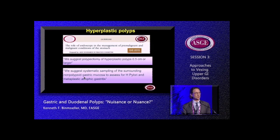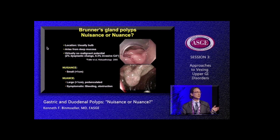Very important. Brunner's gland polyps. We see these a lot. They're usually in the bulb, sometimes in the second portion. They arise from the deep mucosa, which is why the biopsies usually are positive, but the mucosa may appear relatively normal. They have virtually no malignant potential.